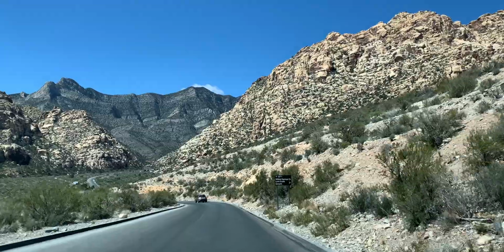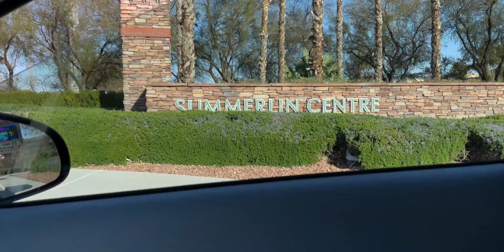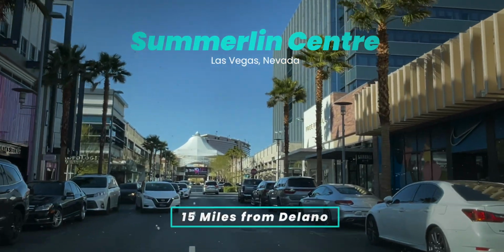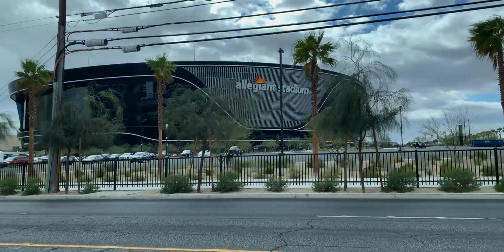Third, get some desert suburbia in your life out at Summerlin Center, which is full of shopping strips and a lot of great restaurants. Finally, I did not get to do it, but schedule a tour of the Las Vegas Raiders Stadium. An incredible sight to see.